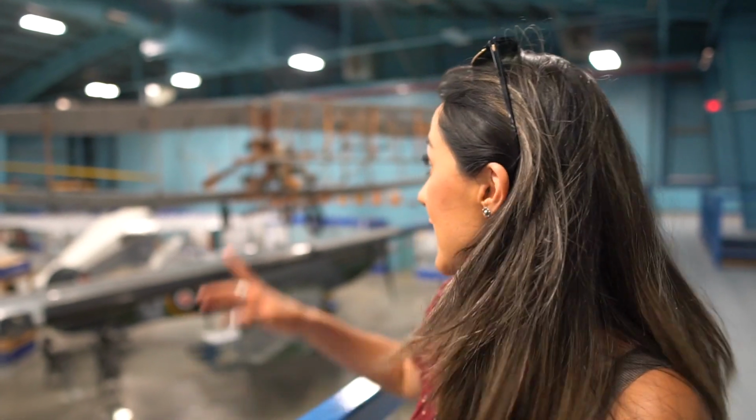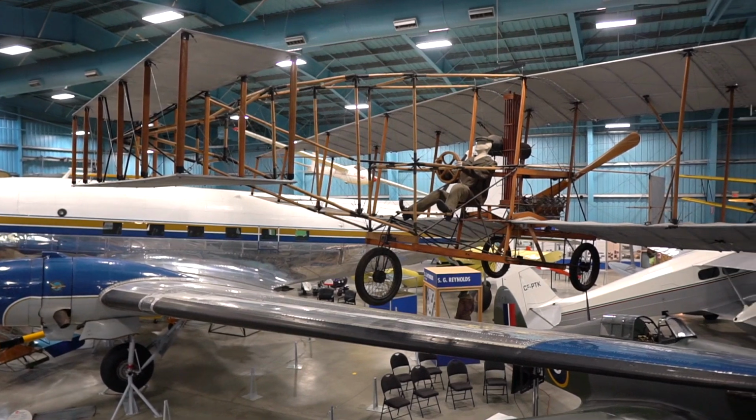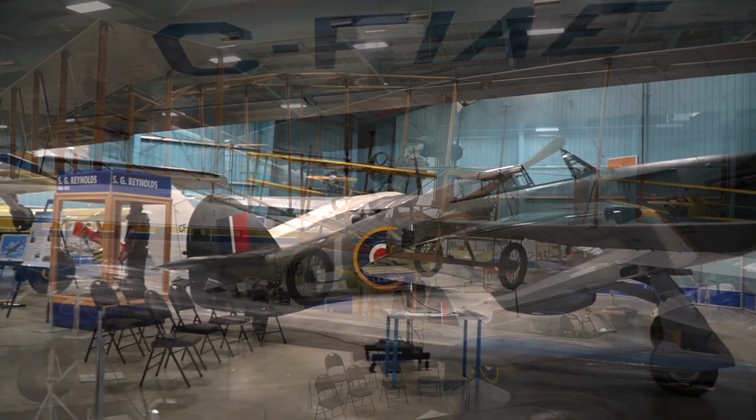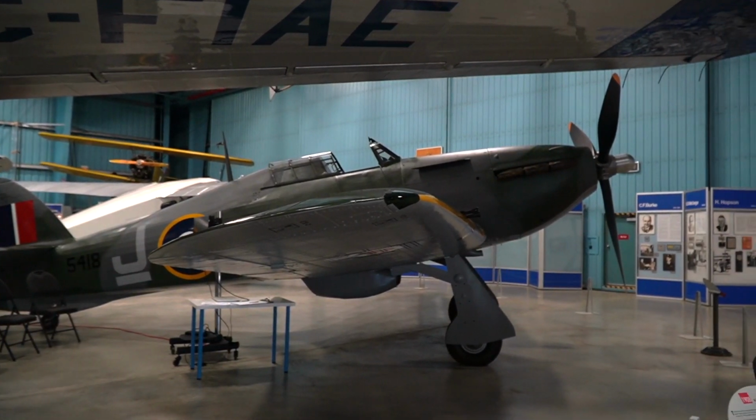Visiting this museum is a very impressive collection. It's a gem of Wetaskiwin that you should come and visit. And I just want to point out that this was actually the very first plane flown in Canada, and right below is the Hawk Hurricane, which is a Canadian-made airplane for the Second World War, and is one of the 6 that remain today.